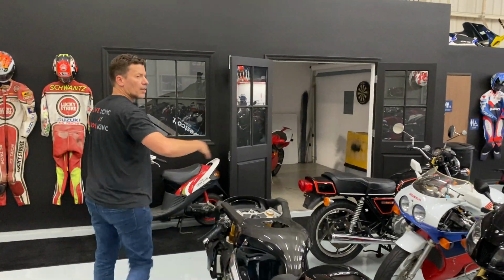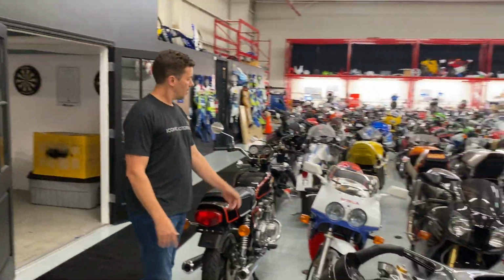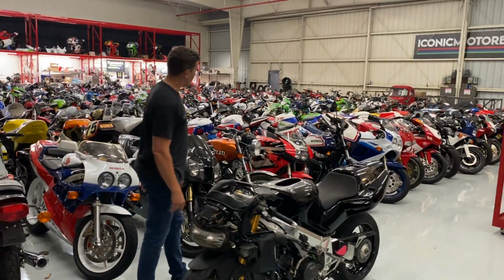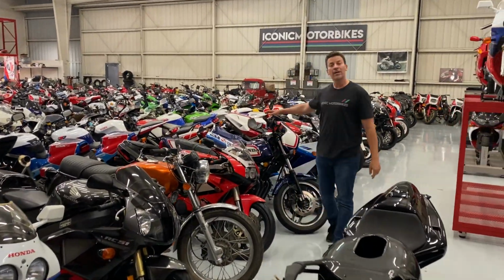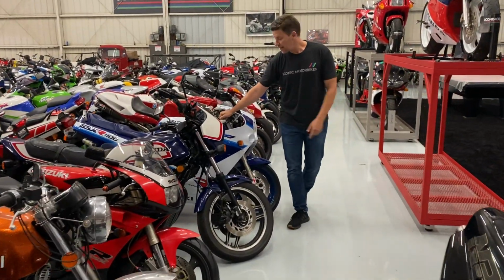These here are either inventory, some of them are sold, some of them are not. Some of my favorites: RC30, RC51, classic Ducati GT750. This GSX-R 400 just sold. CB1100F is on the auction right now. GSX-R 1100 just came in today. These are really hard to find.